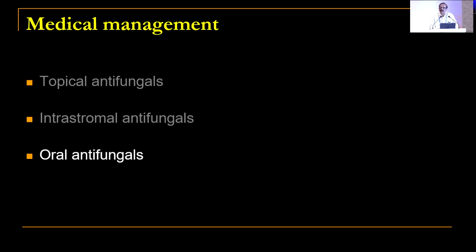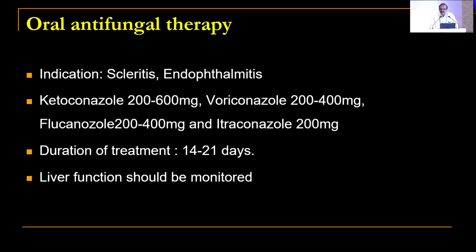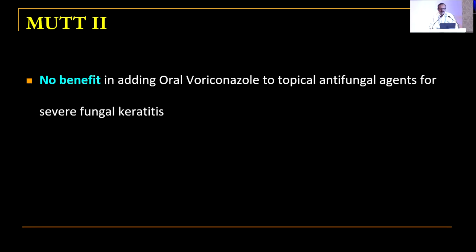How about oral antifungals? The indications are when the lesions cross the limbus, if there is scleritis, or if there is endophthalmitis, then there is some role for drugs like ketoconazole, voriconazole, fluconazole. But these are toxic drugs, and liver function tests have to be done and monitored if you are going to use them for a long period of time. But for keratitis, there is no benefit in adding oral voriconazole to the topical antifungal agents for severe fungal keratitis.